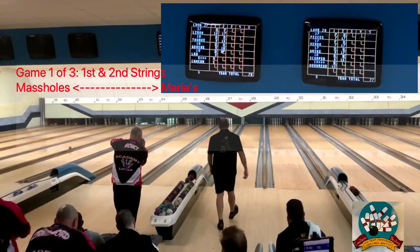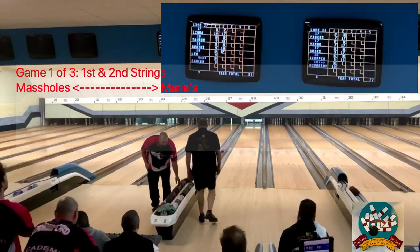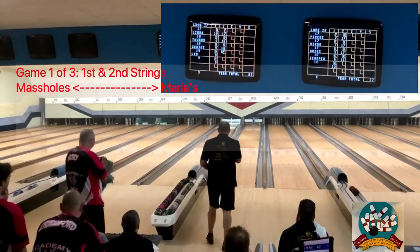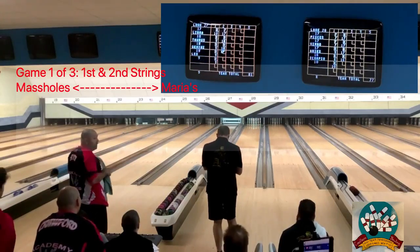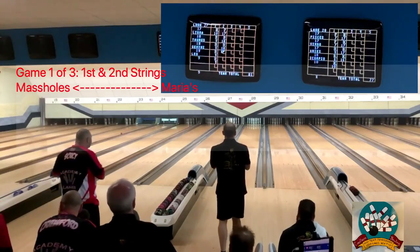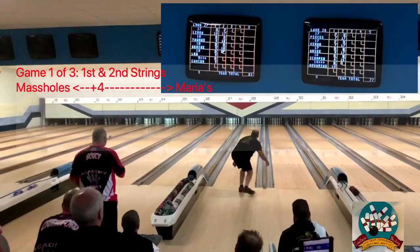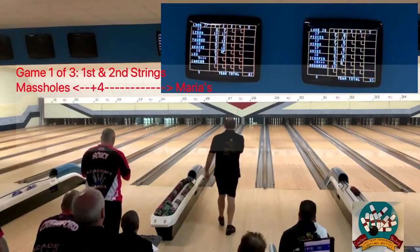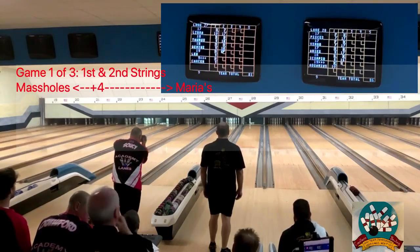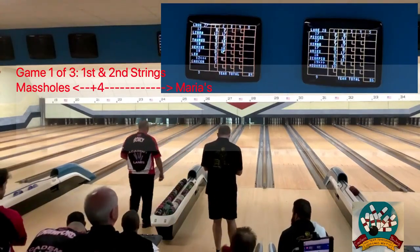So 10, 10 for Jon Winchell to start his first box in the first string. Nine for Matt Soucy. Nine after one, 81-77. The lead is four for Massholes. John, looking for a strike bid. Nine falls, nine go down, leaving up the four pin on the left. Looking for their first mark of the match for Maria's. Brian gets three on the right.